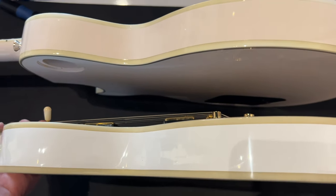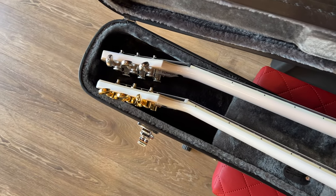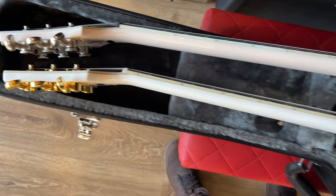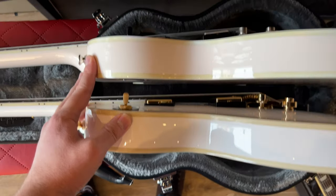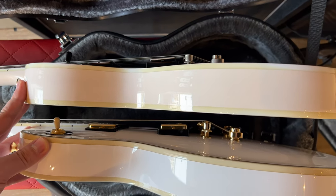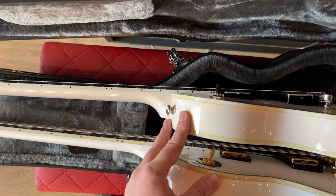You see it? And since we've already disturbed the peaceful sleep of the Les Paul Custom Alpine White, let me show you the difference between the Prophecy and the Les Paul Custom. The main difference is that the Les Paul Custom has 22 frets, the Prophecy has 24. This greatly affects the position of the tailpiece, the bridge, the distance between the pickups, the positioning of the neck.